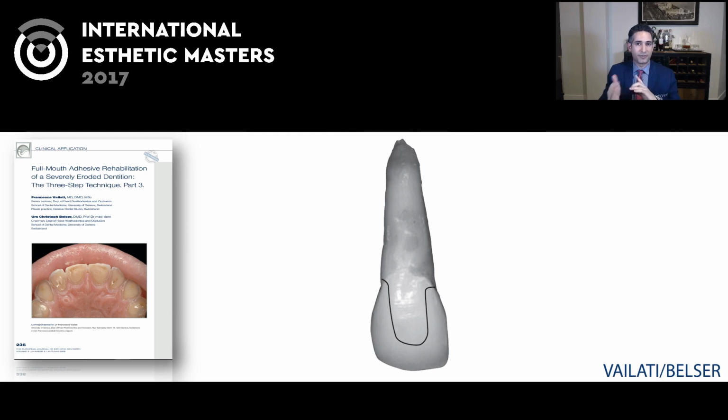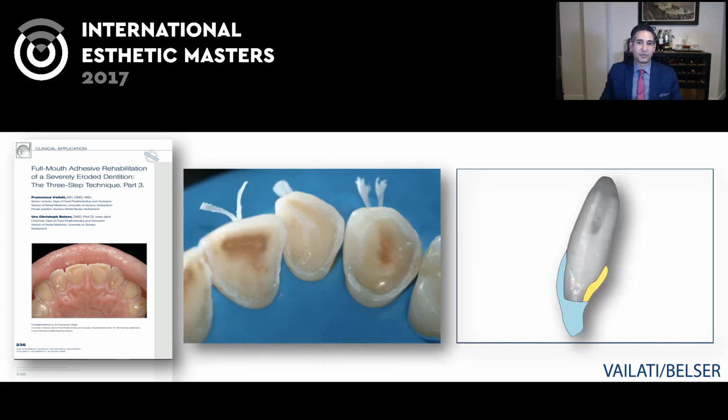If you're only doing the facial, you could do a conservative veneer prep, but when you want to restore facial and lingual, that requires a path of insertion, which requires a lot of reduction, and it's just really destructive. So if you look at what's left on an erosion case like this, you can see that there'll be very little enamel, actually no enamel left by the time you prep for a traditional retentive restoration.